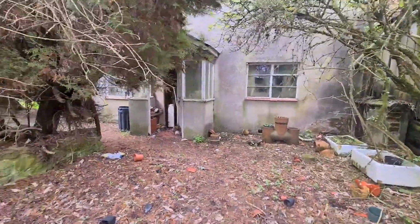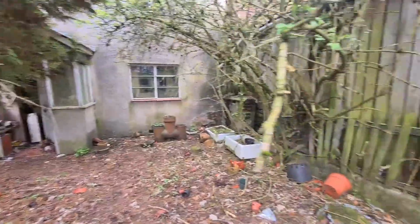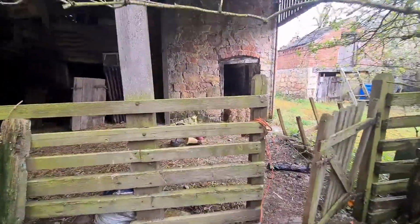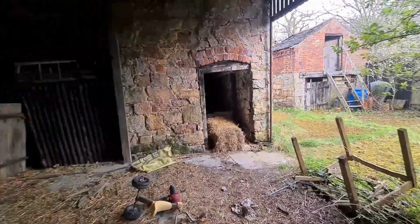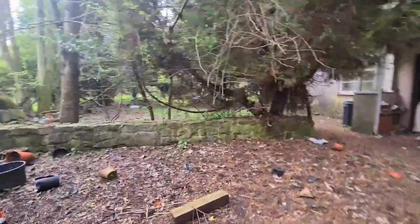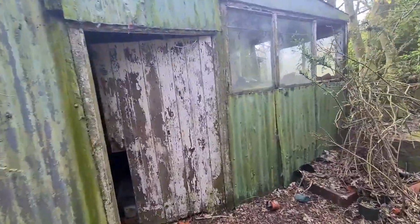Of a little cottage kind of house. I've been looking around the farm. Not much to see on this farm really around here. So just gonna have a little look and see if we can find a way into this house. There's a little shed here. All stuff left behind. A bit crazy really.